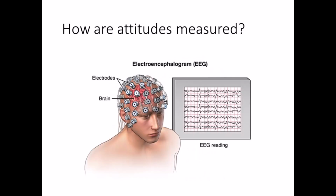Here is an illustration of an electroencephalograph, or EEG. A web-like cap with dozens of electrodes is placed on the scalp and used to record electrical activity in the brain, which is represented by the waves on the reading. When presented with certain stimuli, our brain waves change, and these changes are used to infer attitudes. This is a less expensive and more accessible alternative to fMRI.